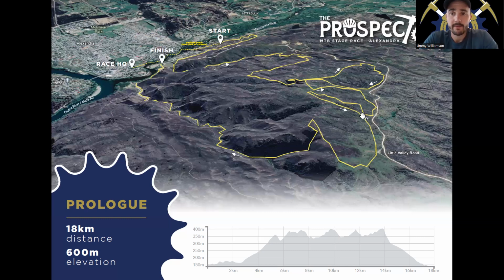The last descent, nice and fast, and then a ride back through the double gates paddock where our old Prologue start finish was, and back around up the little four-wheel drive track, your last little pinch before you begin the last major downhill all the way back to the finish line. So all the good stuff saved for the end here.